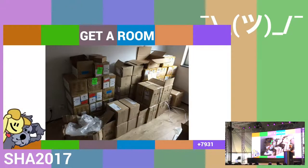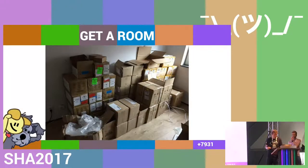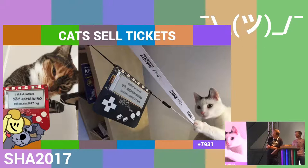In the meantime, I had a test badge, and I started to promote the event with it, because cats do sell tickets. I wrote a little app to monitor the tickets, and well, these are my two cats, Gizmo to the left and Gadget to the right, and it was a lot of fun making these photos.